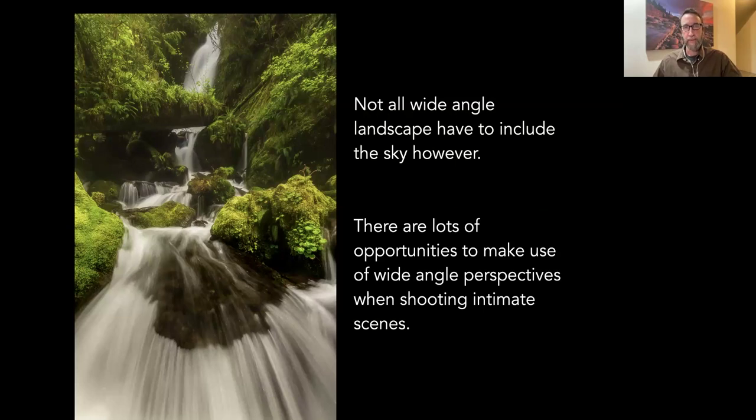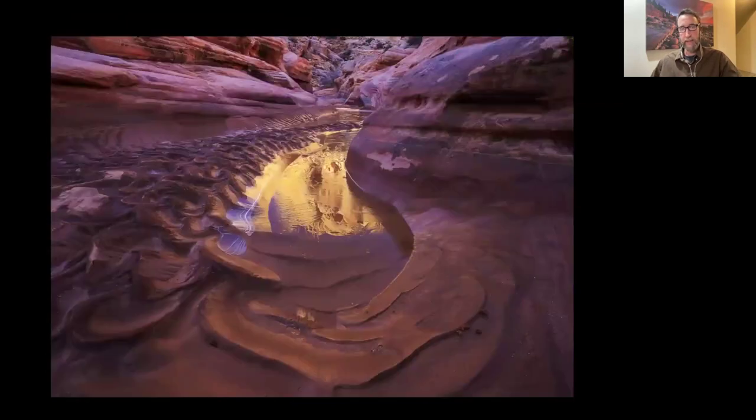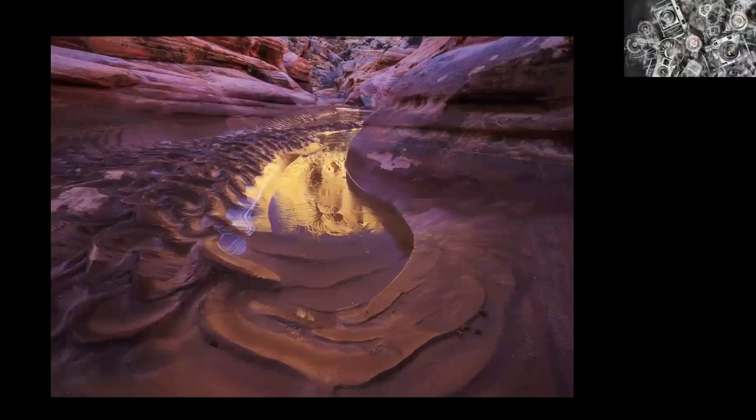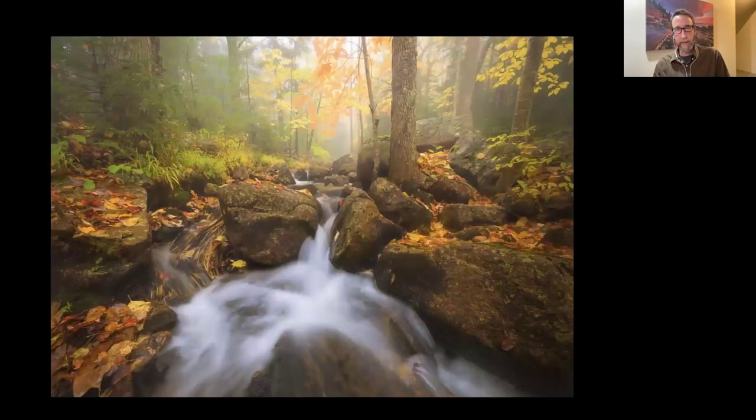So there are lots of opportunities to use this perspective. In forests here, photographing along this stream. I'm fortunate to live about maybe 10 minutes from the stream, and I visit it quite often. Down in slot canyons, we can use these wide angle lenses to create these intimate scenes, these intimate images, and I'll talk more about some of the considerations for doing so.